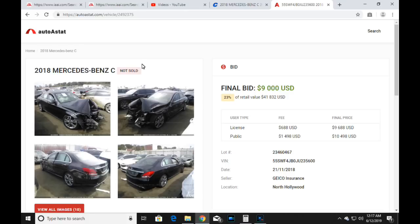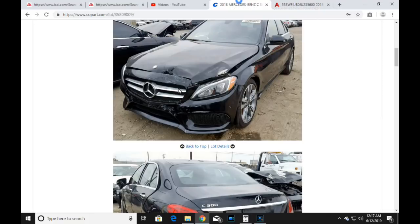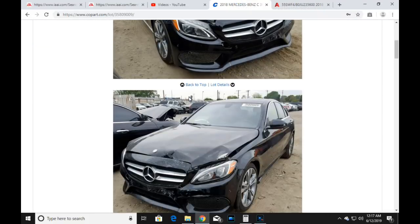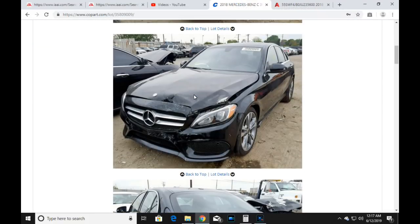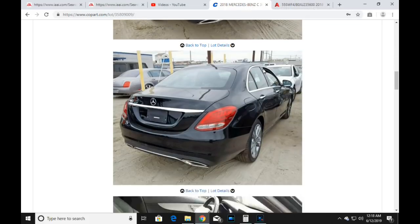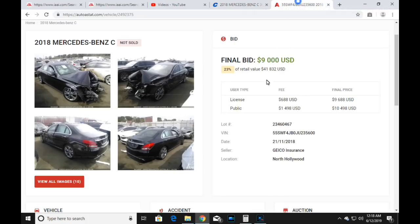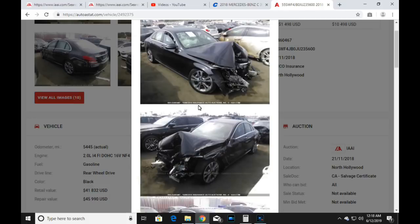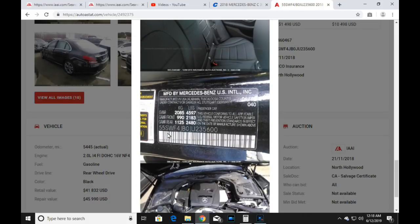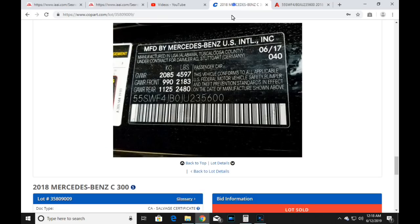But yeah, guys, keep your eyes peeled. Be careful. If you guys have any questions, I'll do my best to answer them to my best knowledge. Hopefully this can help some of you guys out from future catastrophic events. But let me just make sure their VINs are the same. 235600. 235600. Same exact cars.